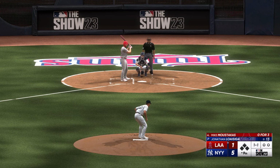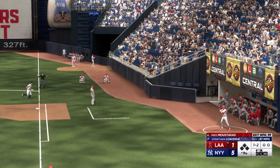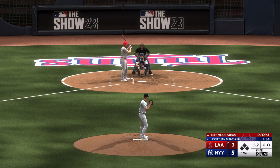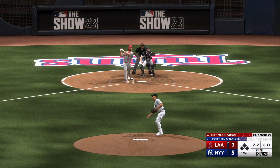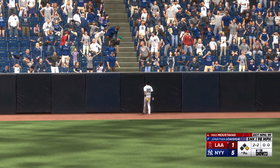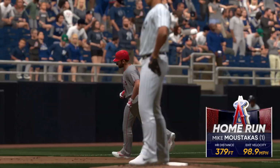And welcome back. We go to the ninth. Leading off, Mike Moustakas. Here's a 1-1. And that one fouled off. The 1-2 misses to even the count. That one drilled to left field. This one's got a chance. And it's gone! Mike Moustakas goes deep, and they inch closer. It's 5-2.